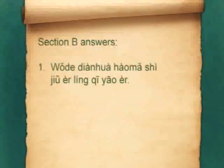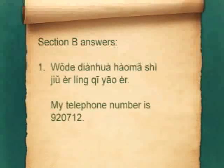Let's begin. The first sentence is 我的电话号码是920712. The answer is 我的电话号码是920712. In English, the answer is my telephone number is 920712.